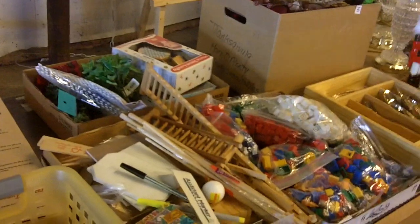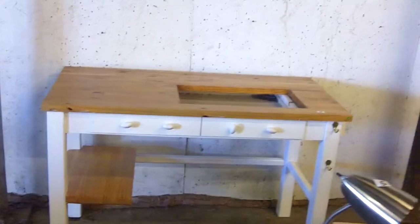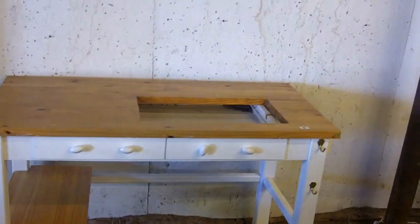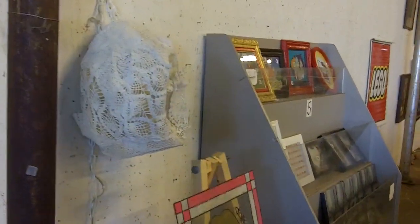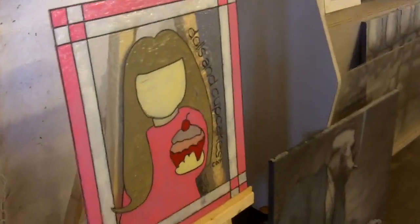More sewing stuff, more Legos. There's a Lego dump bin in its original box. There's a little sewing chest stool thing, a little sewing table there. Sewing machine fits in the top there. I missed this. There's a crocheted or macrame kind of hanging lamp, stained glass or painted glass, dolls and cupcakes. That guy's kind of cool.